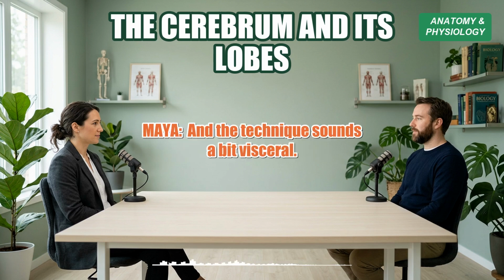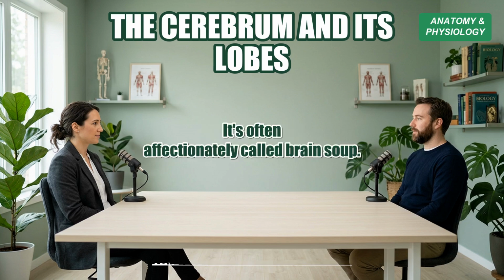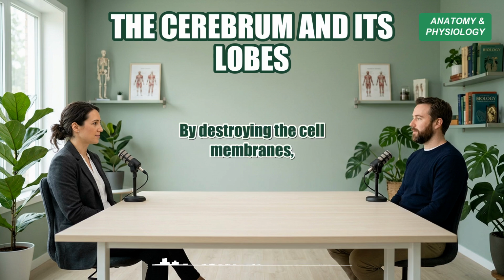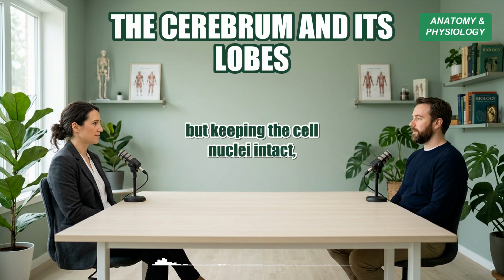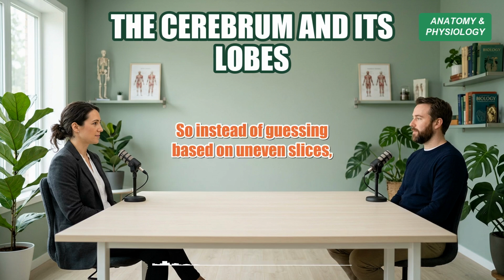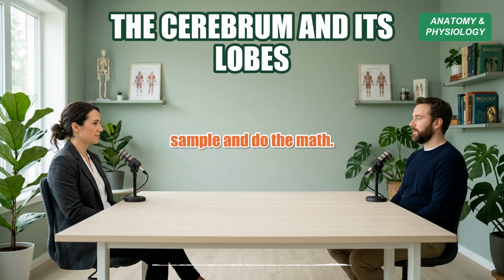And the technique sounds a bit visceral. It does. She essentially dissolved brain tissue into a homogenized mixture. It's often affectionately called brain soup. Wow. Brain soup. Yeah. By destroying the cell membranes, but keeping the cell nuclei intact, she created this perfectly even, uniform liquid. Oh, I see. So instead of guessing based on uneven slices, you just count the nuclei in a perfectly mixed sample and do the math.